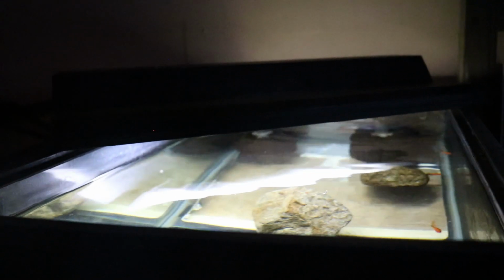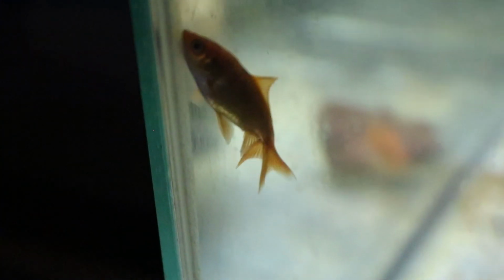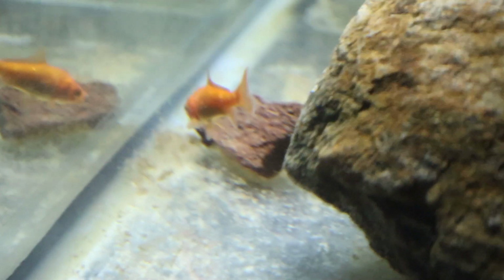Now the lighting in this tank isn't really meant to present the fish, so it's not that great, so I really can't give you guys a good look at him while he's in this aquarium. But what are your thoughts on this fish? He kind of looks like a number of possibilities. He could be a hybrid between a regular comet goldfish like these guys mixed with a fancy goldfish, and that's how he got the tail.